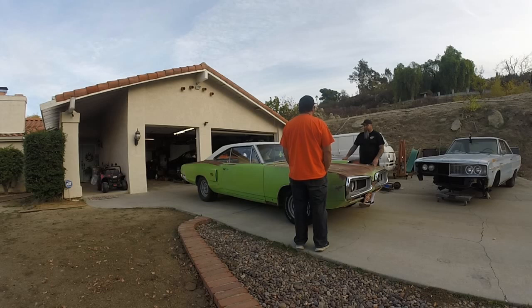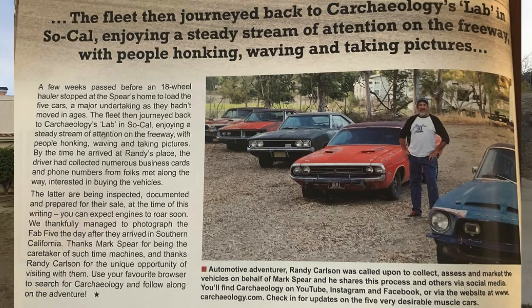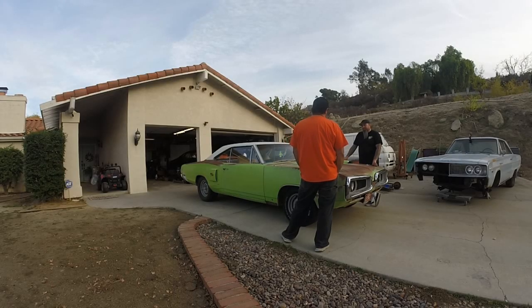He passed away. One of his best friends was, I believe, friends with Randy Carlson's brother. So that's how Randy got involved in it. Basically, Randy was hired to handle the estate, sell all the cars and parts, and get the widow as much money as possible for all the cars. So it was kind of like a silent auction type thing, where the cars were out in the open. He did YouTube videos on them. He put them out there. And it was kind of like, if anybody's interested, hit me up and throw your best offer at it, and we'll see where it goes.